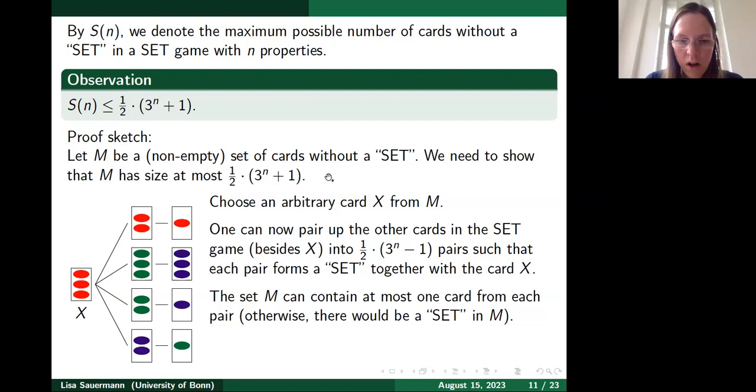Okay, and so now I claim that the set M can contain at most one card from each of these pairs. And that's actually pretty easy to see, because X, we chose to be a card in M. And now if the set M had two cards from the same pair, so for example, this card and this card here from the second pair, both of them, then together with X, that would form a set inside M, right? Because X was in M, and so if those cards both were in M, we would get a set in M. But that's not allowed because we said M was a collection of cards without a set. Okay, so that's not possible. So that means that M has at most one card from each of those pairs.